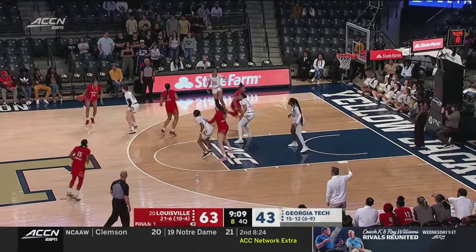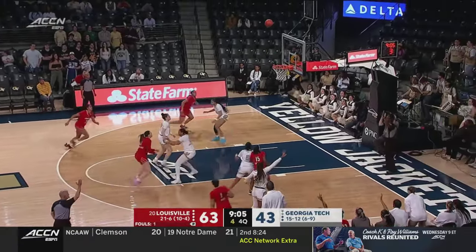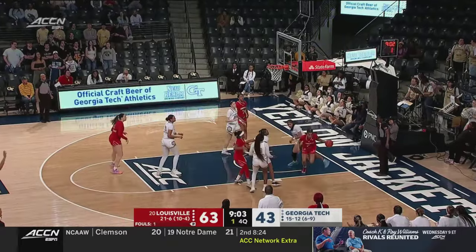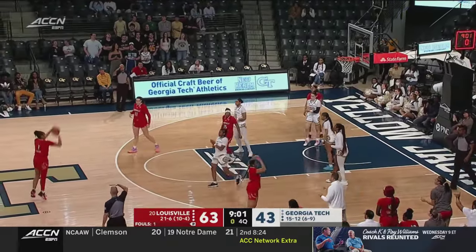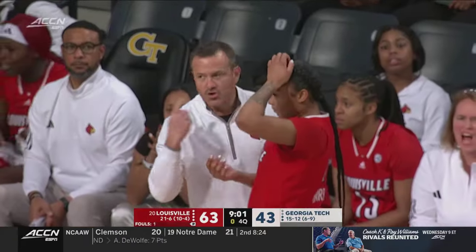Why didn't we give him a headset and just do an interview right there? He was ready to do it. We dropped the ball. Rare miss for Taylor. That's the first three-point miss for Louisville since the first quarter. And it's Taylor, ironically, that was off the mark.